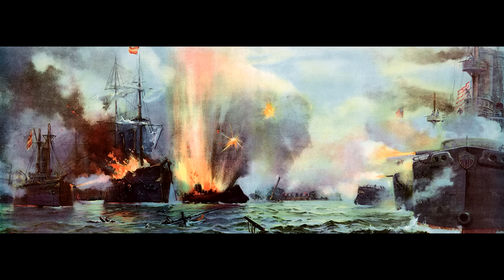Most of the Spanish fleet had been sunk in some way, shape, or form. But there was a series of court cases between Admiral Dewey and his officers and men and the rest of the US establishment that went on until it was decided by the US Supreme Court in 1903 in a court case called the Manila Prize Cases.